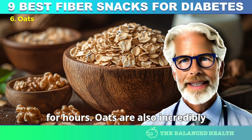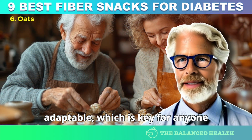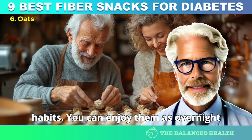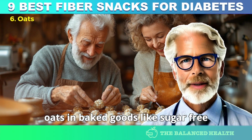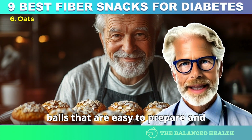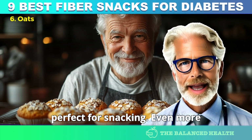Oats are also incredibly adaptable, which is key for anyone looking to build sustainable healthy habits. You can enjoy them as overnight oats, in baked goods like sugar-free muffins, or as part of no-bake energy balls that are easy to prepare and perfect for snacking.